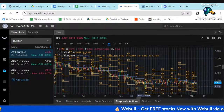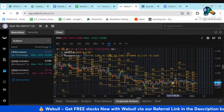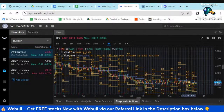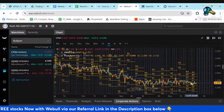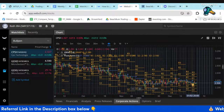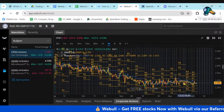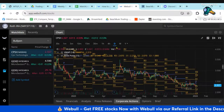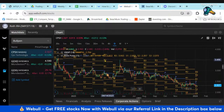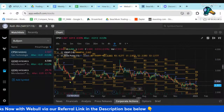So we see this CPSH that's been kind of chopping along a support level. It's forming a pretty nice base. They are a potential turnaround stock. And if we get a rotation, get some more momentum in the electronics industry, we might get a swing back up, and we see it's got plenty of potential upside, but again, small, low float, pretty choppy.